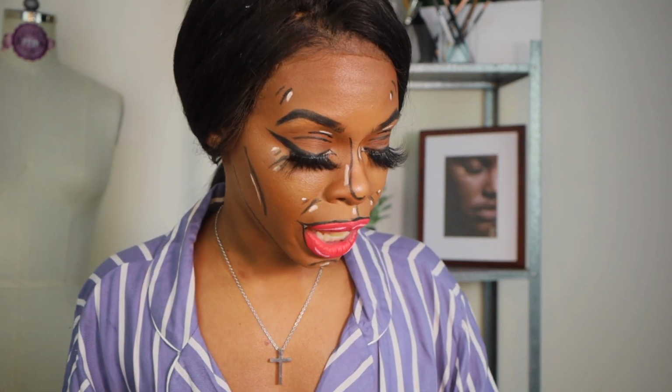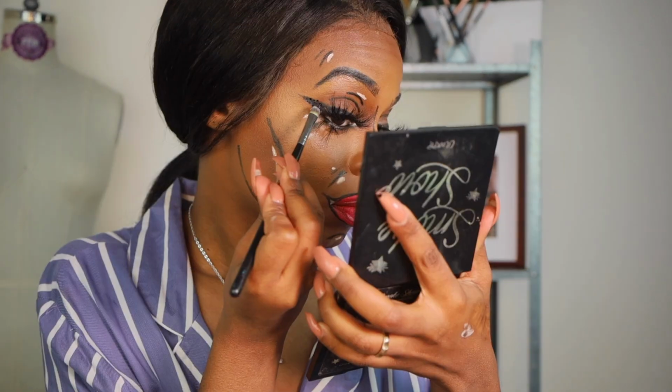Okay, so now since we have that down, I wanted to be a little bit extra with the wing liner. And I'm going to take this NYX and I'm going to take this black glitter and I'm just going to really quick put that on my wing liner just to give it a little more glow. You feel what I'm saying?